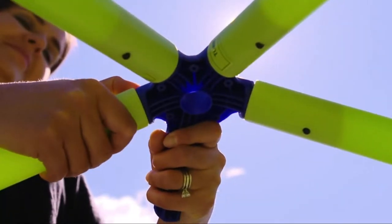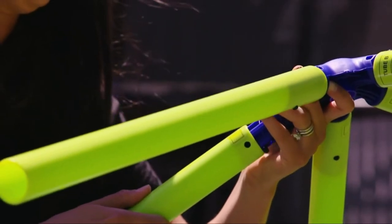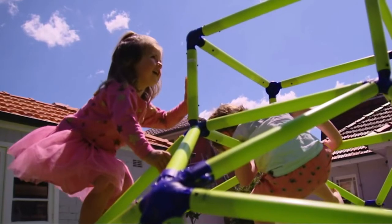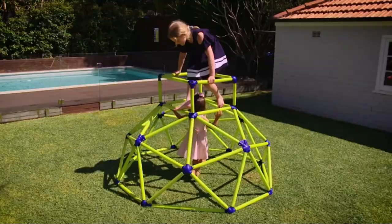Simply lay out the tubes. Now click it all together. All the tubes are secure with a special double self-locking spring system. It's built for fun and loads of kids.